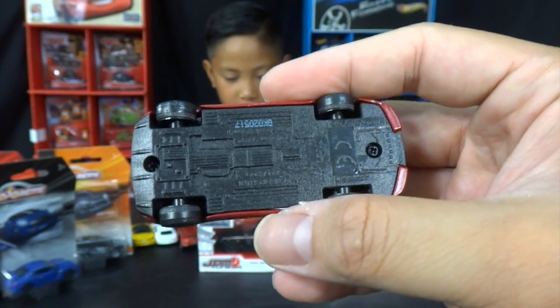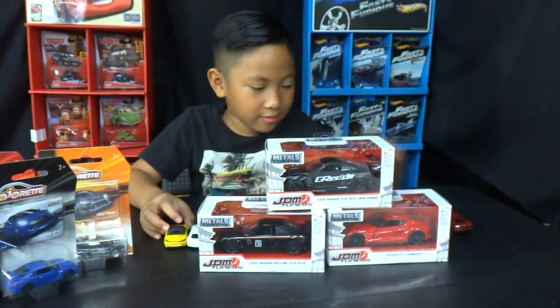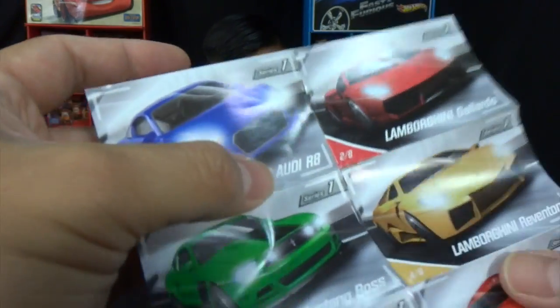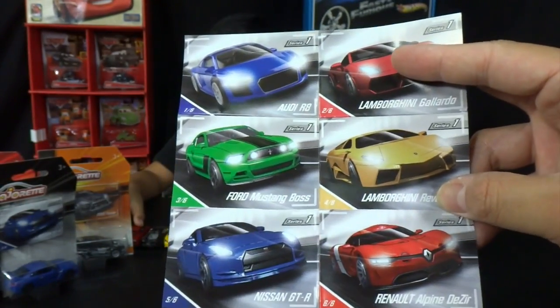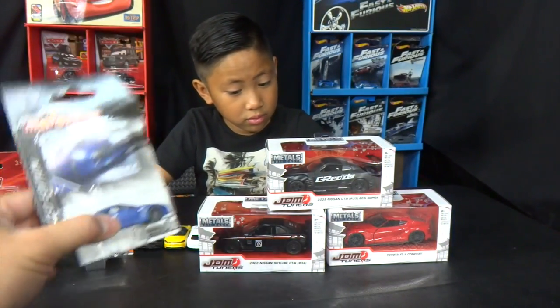And here's the bottom. That's not even cool. So what's the price? I don't know. $3? $3.50? Hopefully these... I like the castings. I like some of the stuff, but that Lamborghini is just off. But that's that. Here's a nice one.